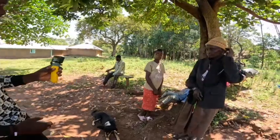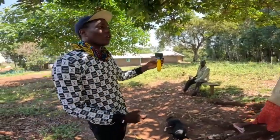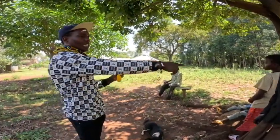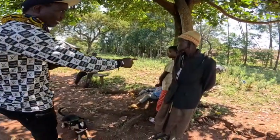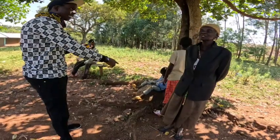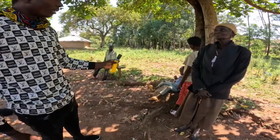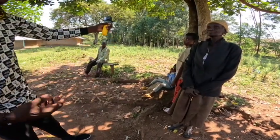So this is what is happening in the village, and sometimes we talk about them going to school. They go to school, grade 4. Nursery is PP2. Very big boy, but he's in PP2. So much of the time it's lack of support outside here.